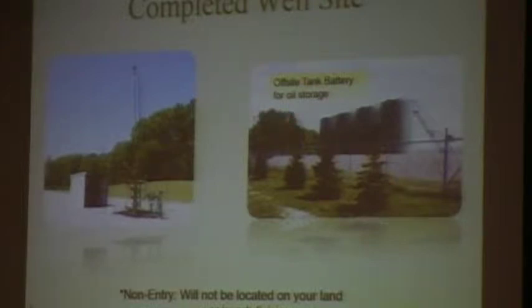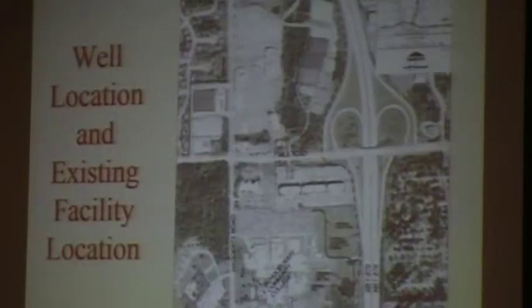Storage tanks. This is what they did with the Schoolcraft project. They actually had built a pipeline that went north, and I believe there's 2 other wells that go into this particular storage facility for the Schoolcraft project. And that's supposed to be what this next picture's showing you.